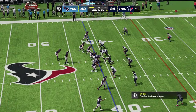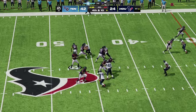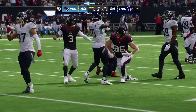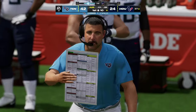All right, they're going to try and keep hope alive here on fourth down. They're going for it. Fourth down, fourth quarter. Here's Stroud. Pass taken in by his big tight end. And he is going to have a Texans first down on a big play there. A gain of 14 on what was a fourth and 10.